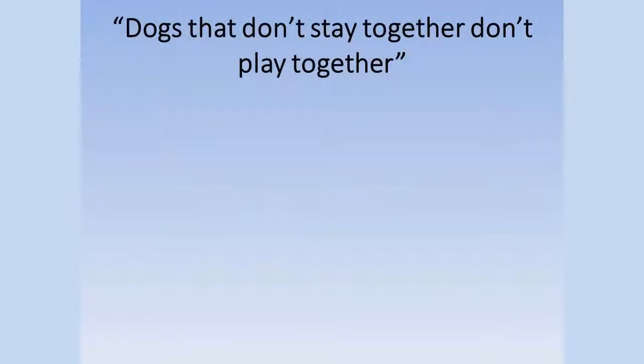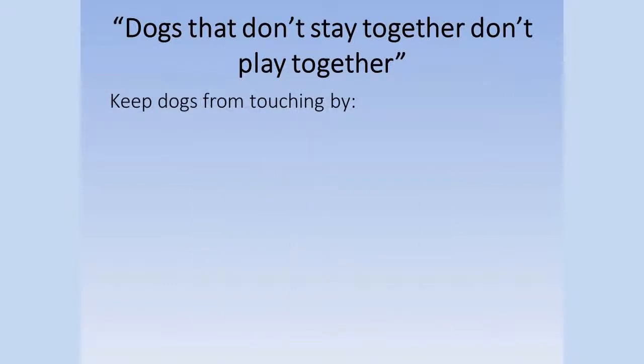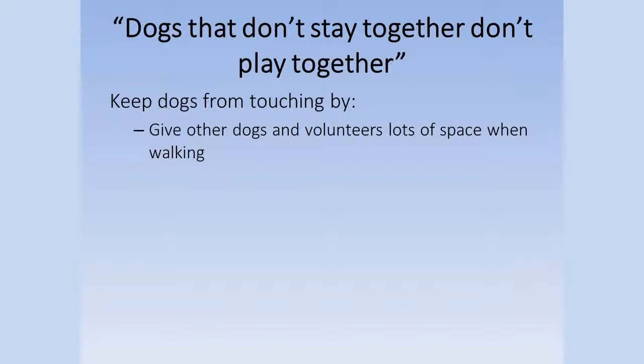At the shelter, we use the expression, dogs that don't stay together, don't play together. This means that dogs that don't live in the same kennel should never touch one another. If unfamiliar dogs touch one another, it could result in the spread of germs or even the start of a fight between those dogs. Keep dogs from touching others by keeping your dog from touching the front of other dogs' kennels, by checking for other dogs before entering and exiting the shelter, and by giving other dogs lots of room when passing them outside to keep the dogs from touching.